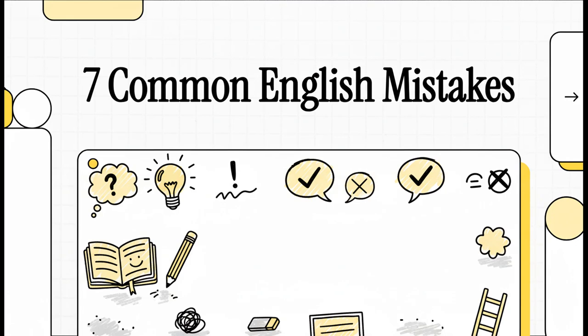Welcome to the Explainer. Today, we're going to break down 7 super common English mistakes that, honestly, even advanced speakers sometimes make. We'll show you the quick, expert fixes that'll make you sound more natural and fluent, like right away.